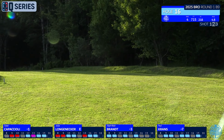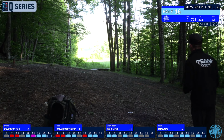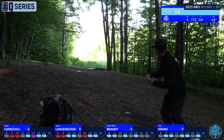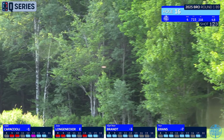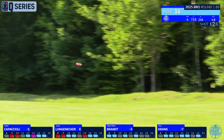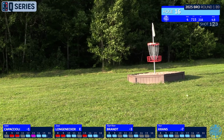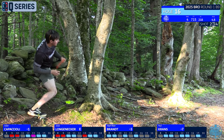Oh, and he gets out, and honestly in a great spot. Might even have a long look from there. That was a hero shot through a wall of trees over there on the right-hand side. Just to get out is a feat of its own. Now you can see what an ideal drive looks like. Paul Krans, still quite a bit left, but he absolutely laces it up into circle one. The kid is on fire.